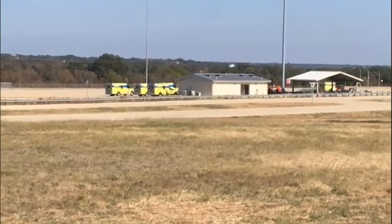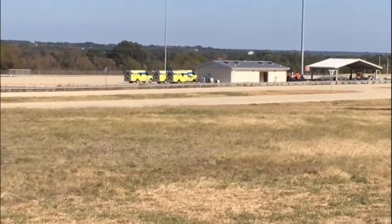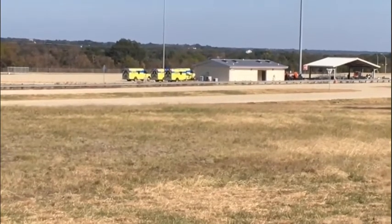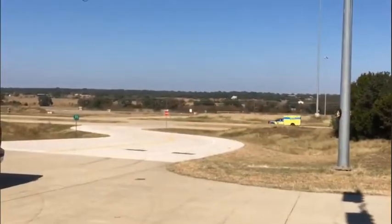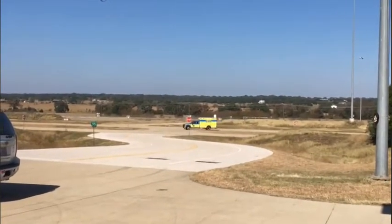Demand 13, please respond to 2243 at South I-35. 9, please back up. Demand 8, collision, Texas 195 at US 290.